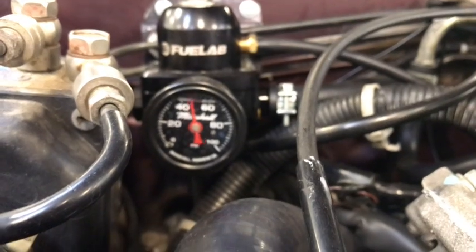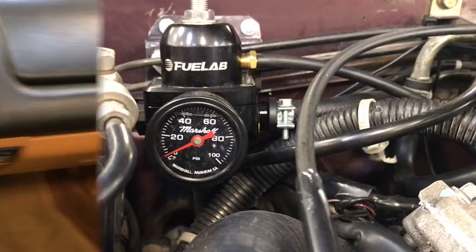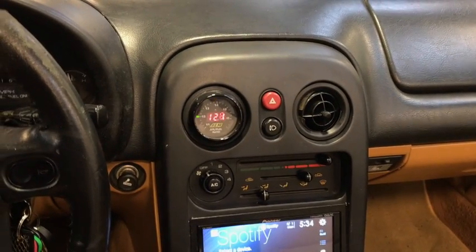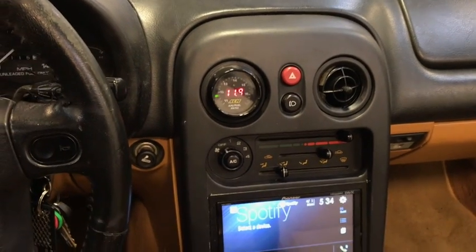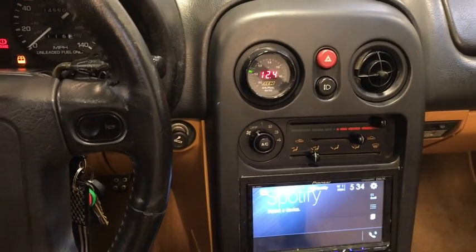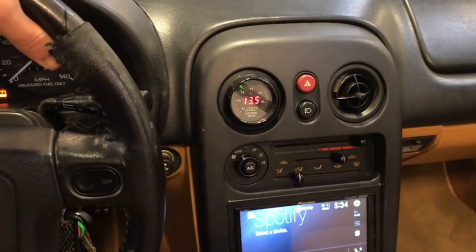Here you can see the fuel pressure priming and the fuel pressure regulator reading around 45 psi. So here's the baseline of the air-fuel ratio. At idle, it should be around 14.2, 14.4, and at acceleration, it'll drop down to 11.9 to 12.1.